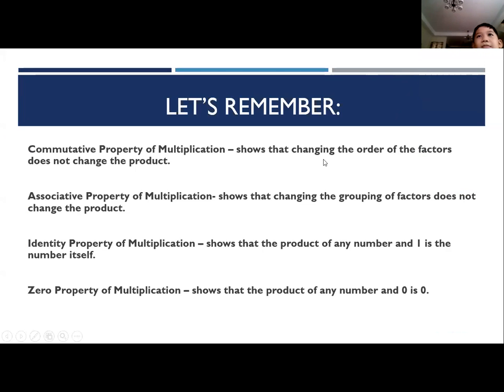So always remember, commutative property of multiplication shows that changing the order of the factors does not change the product. Associative is changing the grouping of factors does not change the product. And identity is where the product of any number and 1 is the number itself, and zero property shows that any number multiplied by 0 is always 0.